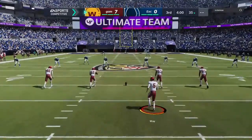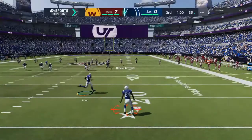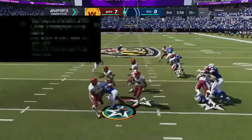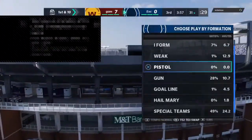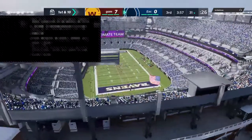The Colts getting the football first, and they trail here as we are back underway in quarter number 3. A short kick taken at the 18. And they're going to start this drive in pretty good shape, up past the 30, at their own 31-yard line.